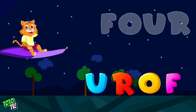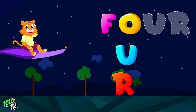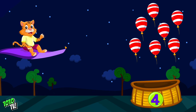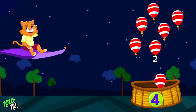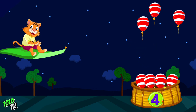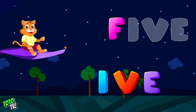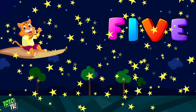Complete the puzzle. F O U R. 4. Collect 4 balloons. 1, 2, 3, 4. Complete the puzzle. F I V E. 5.